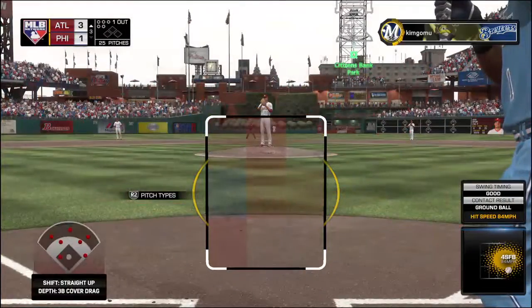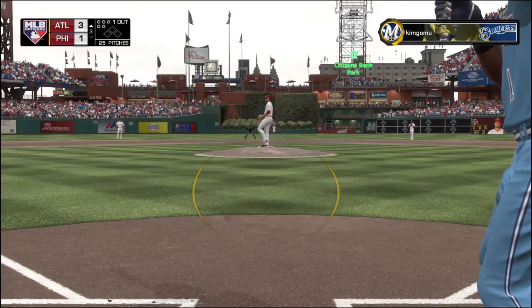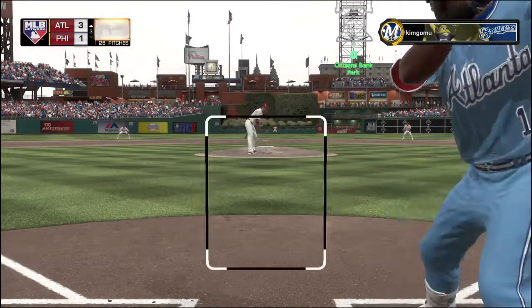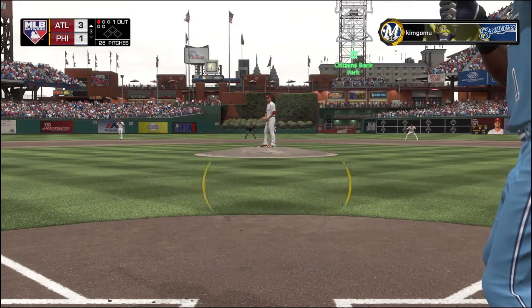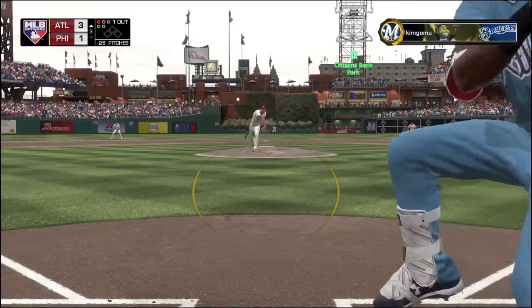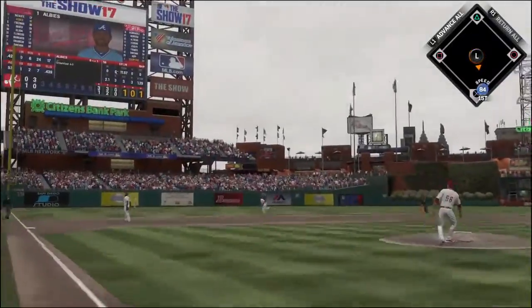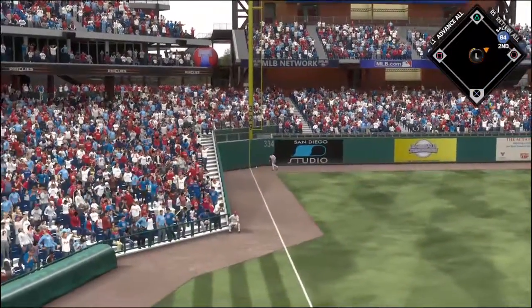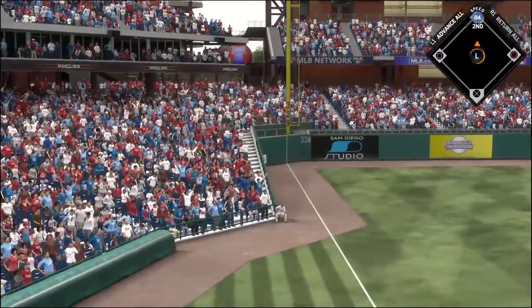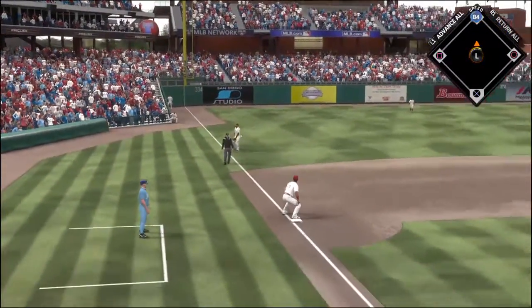Ready for another chance. 0 for 1 for him here in this one. Changes up on him, but that's in the dirt for a ball. Into his windup. Here comes the 1-0. A swing and a shot hit down the corner. And that'll get down out there for extra bases. And he is in at second base with a 1-out double.